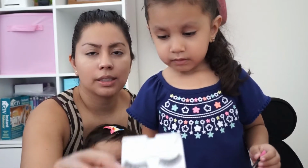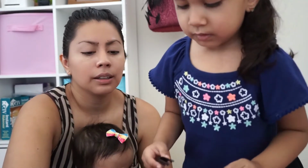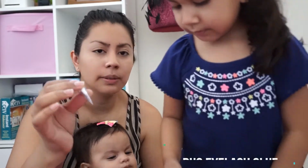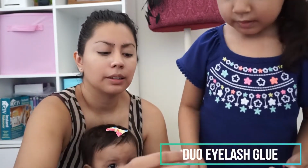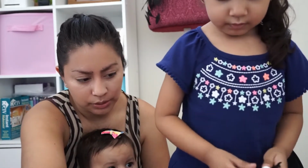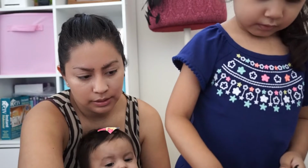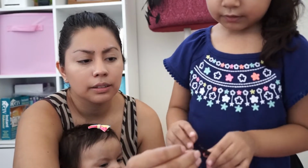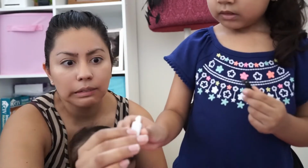Some eyelashes, and normally I apply eyelashes on special occasions, not every day. And I'm using the duo eyelash adhesive. Okay, so here you go. Thank you. Just make sure you grab the eyelash, and then just put a little bit of glue right here in the line. Let's just grab it. Just put a little bit in there.